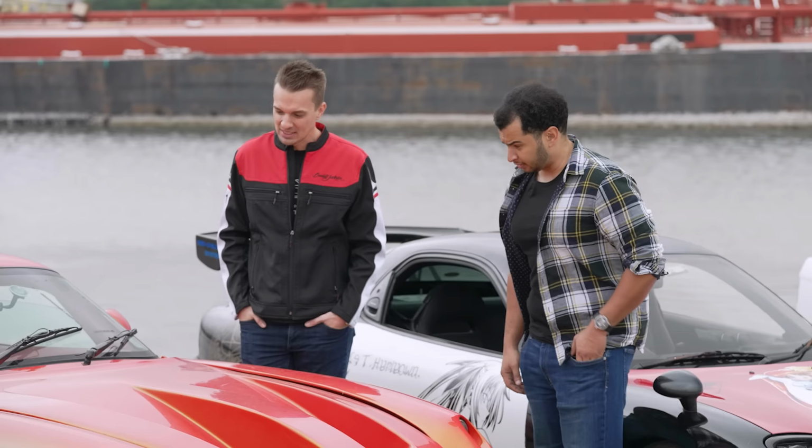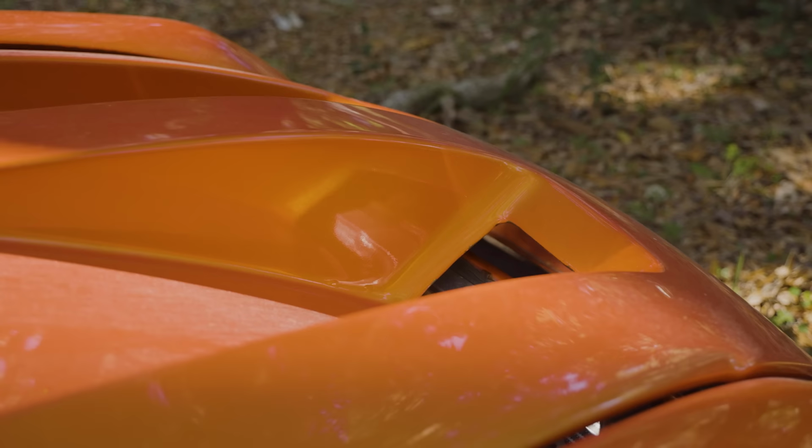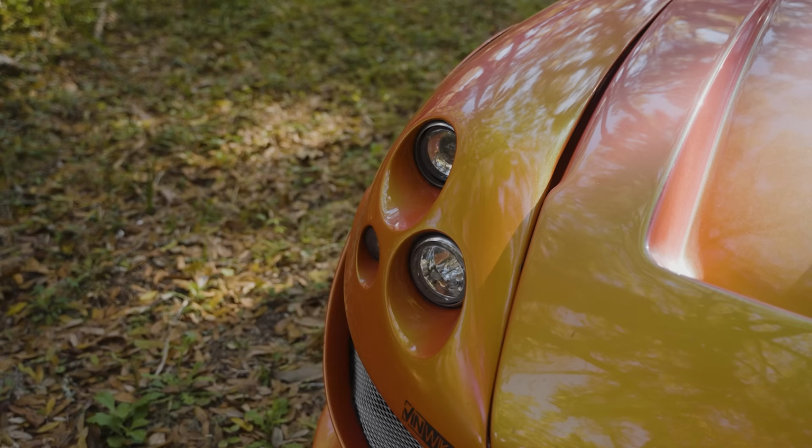So Ed, this is probably the first one of these in the United States? I believe so. Yeah, there's only about 20 of them that were built in 1996. And you chose to bring in the worst one. The most famous one. The ugliest one.